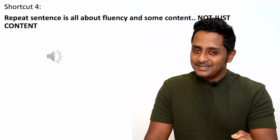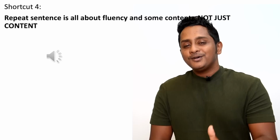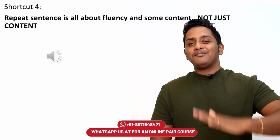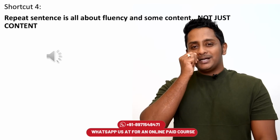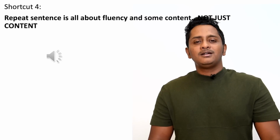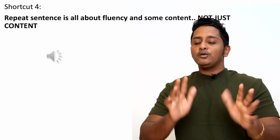So whenever you practice, change your perception. Be more aware. When you practice, if you practice wrong things, the same thing you're going to implement in the exam. So now you have to change that, tune it. Practice for the fluency, not content. Listen, understand, just speak. If you add some words, no problem. If you remove 1 or 2 words, no problem. If I fumble, no problem.